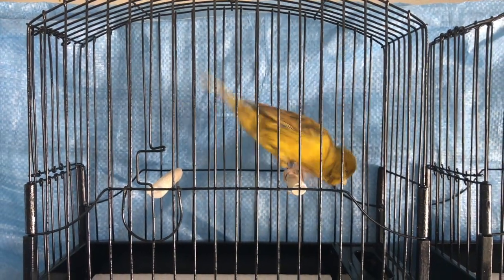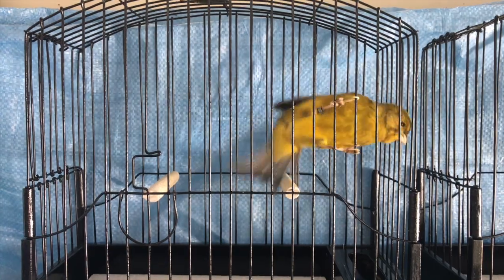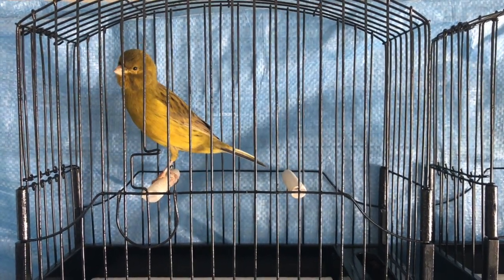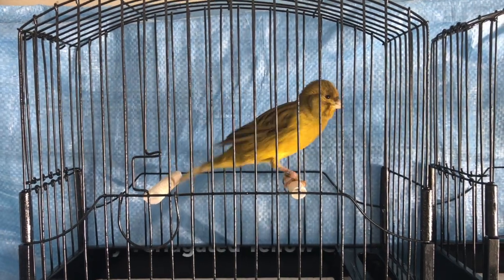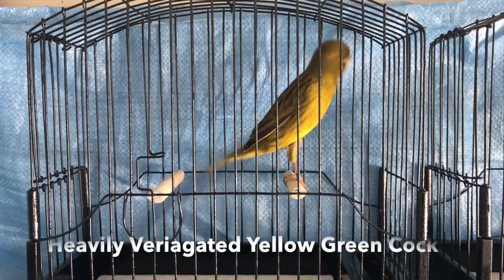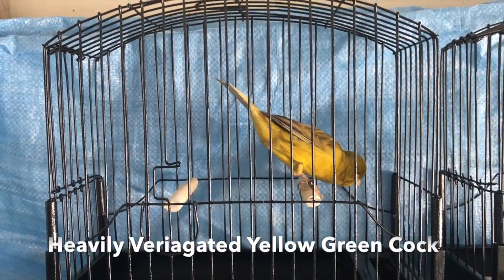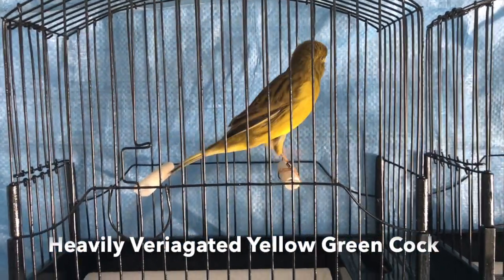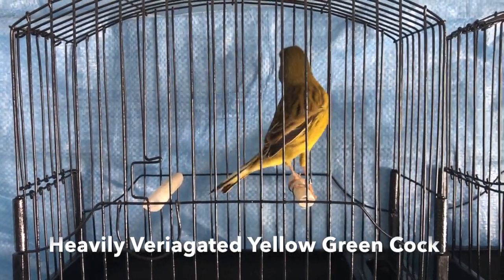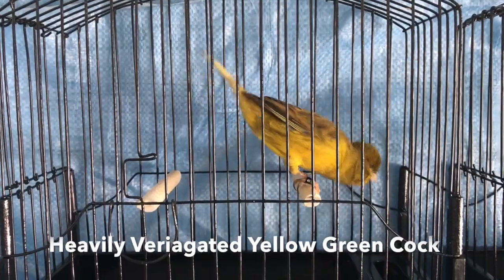Okay, this season I haven't bred any clear or ticked or even lightly variegated yellow cocks, but I have always had a pretty strong family of greens, and this fella here I thought would have done quite well on the bench. He's a heavily variegated yellow green cock, quite a nice bird.